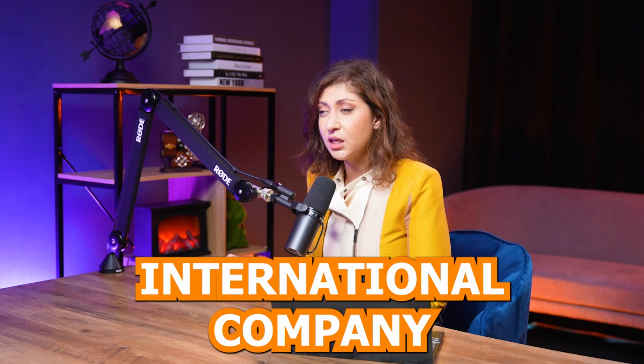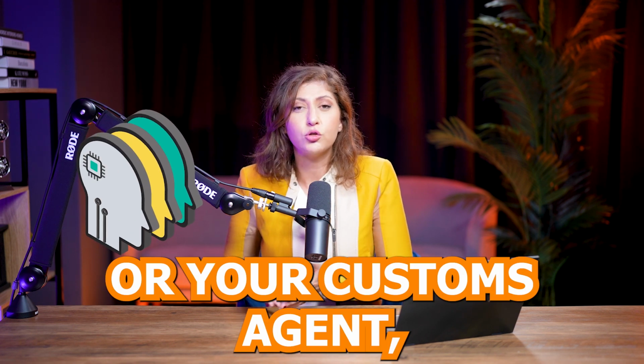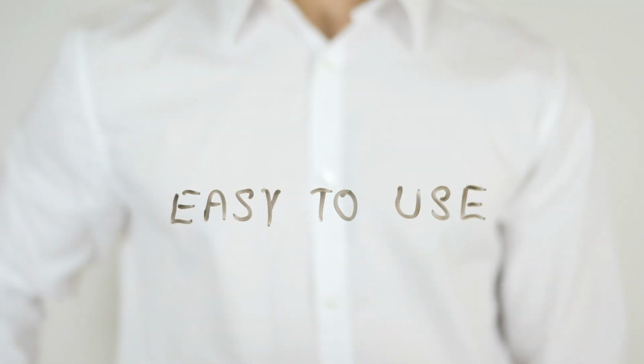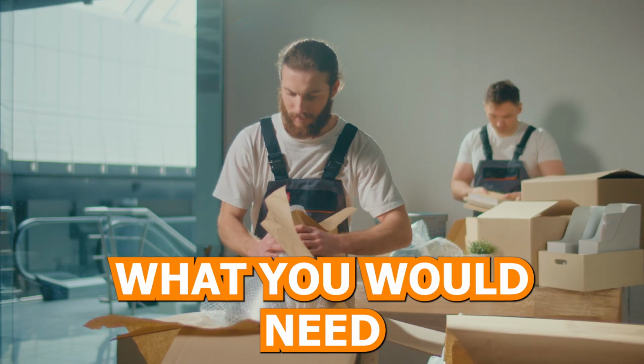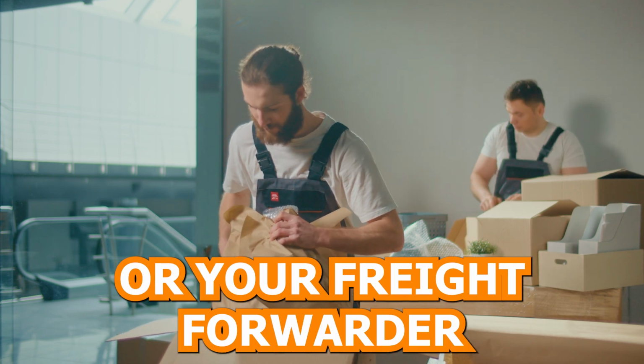If you are an international company that doesn't reside in the same country where you are shipping those products, you also cannot act as an IOR. This is why a third party, like your shipping company, your freight forwarder, your customs agent, or your customs broker, can act as your IOR. That is the easiest way for you as a seller to ship products into the UAE. What you need to do is find a service provider. Most likely it's going to be your shipping company or your freight forwarder that will act as your IOR.